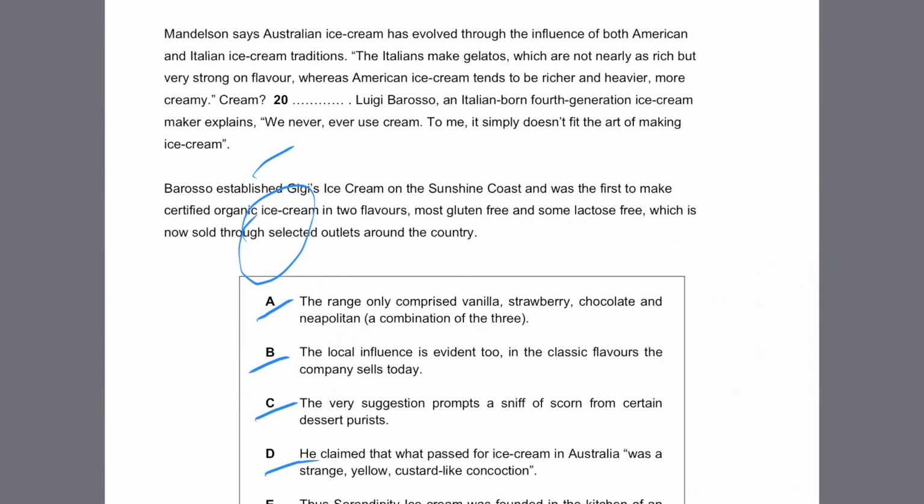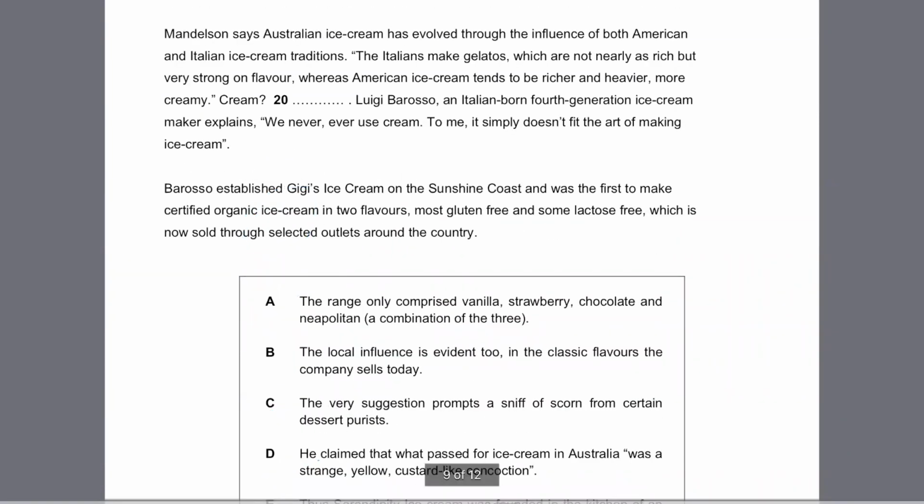Looking back, question 20 says, Mandelson says the ice cream has evolved from different influences, right? So you have the Italians making gelato, which is very flavorful, and the Americans making ice cream, which is very rich. So you've got two different types of ice cream, a bit of a seesaw here, right? You have the Italiano ice cream, and then you have the Americano ice cream. Maybe just the American ice cream. You can see that the Italian ones are flavorful, and the American ones are just rich, right?